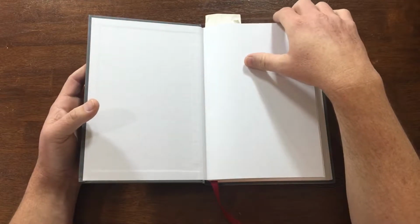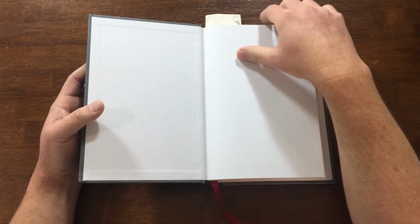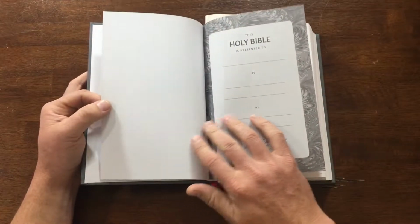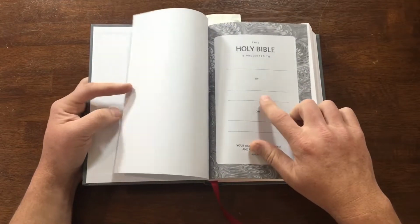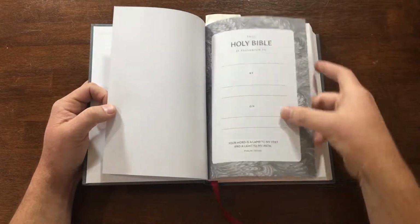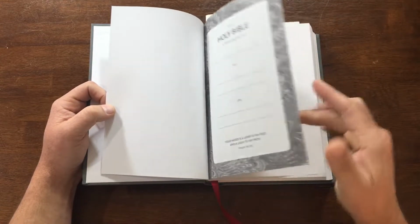This is a red letter edition. We'll take a look when we get into the New Testament on that and take a look at some of that other stuff. So let's take a look at what's in here. You get one page in the beginning that you could write on and your presentation page. Please fill this out. In 100 years from now, somebody in your family will have wanted you to do that.